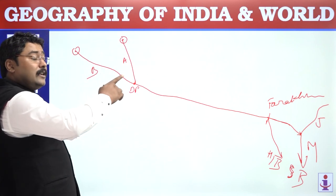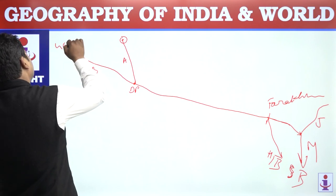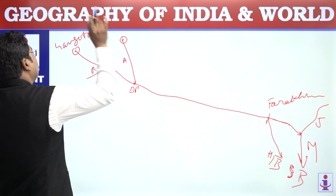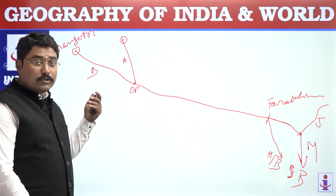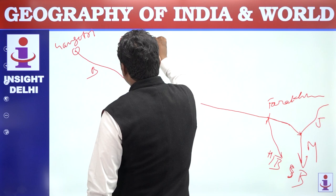Between Bhagirathi and Alaknanda, Bhagirathi is the largest one. That's why the source of Ganga is considered as Gangotri Glacier or Gomukh. In Alaknanda, five streams used to meet.